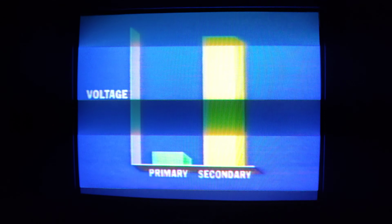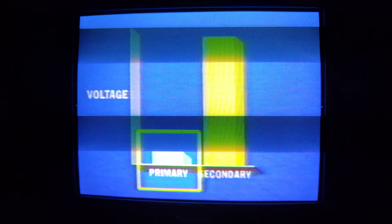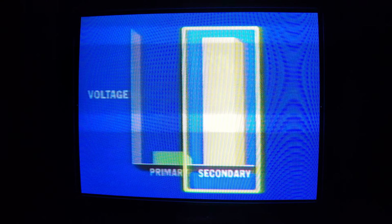This system is composed of two basic circuits: the low voltage or primary circuit, which operates on battery voltage of about 12 volts, and the high voltage or secondary circuit, which generates about 20,000 volts.